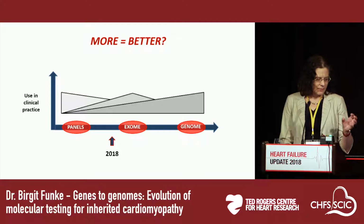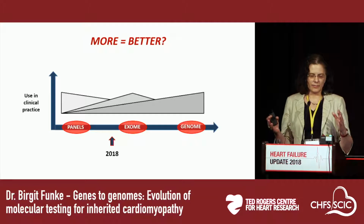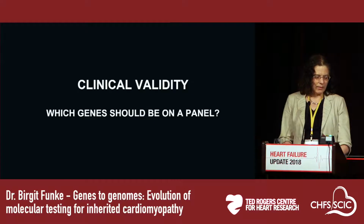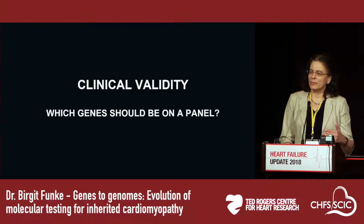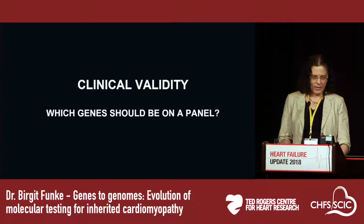We are still firmly rooted in the panel testing world, meaning, you know, if an order comes in to test a patient for, let's say, HCM, we do an HCM test, though we may have a larger panel in the background. If somebody wants to do multi-gene testing, that's fine, but we are moving toward exome sequencing, if not genome sequencing, very quickly as a first-line test. So we need to be really critical and ask which genes should be on a panel, or if we do exome and genome sequencing, which genes should we look at? We can sequence them all, but clearly this may not be great.